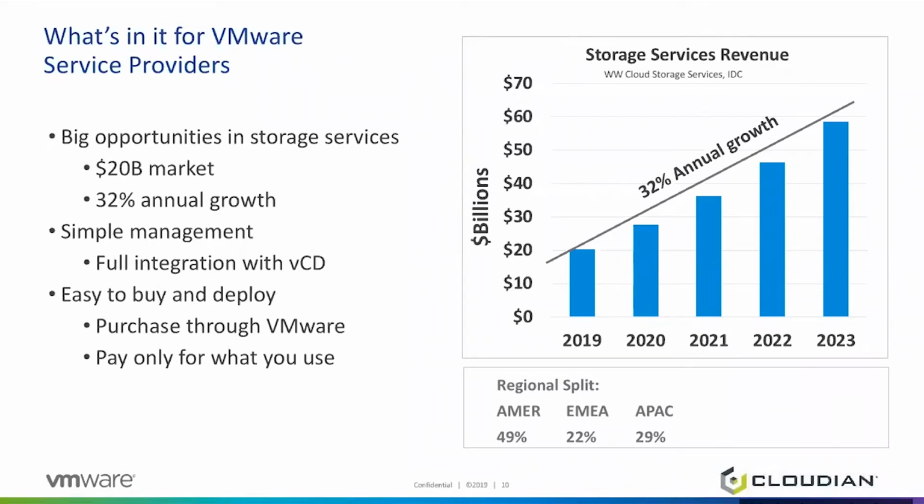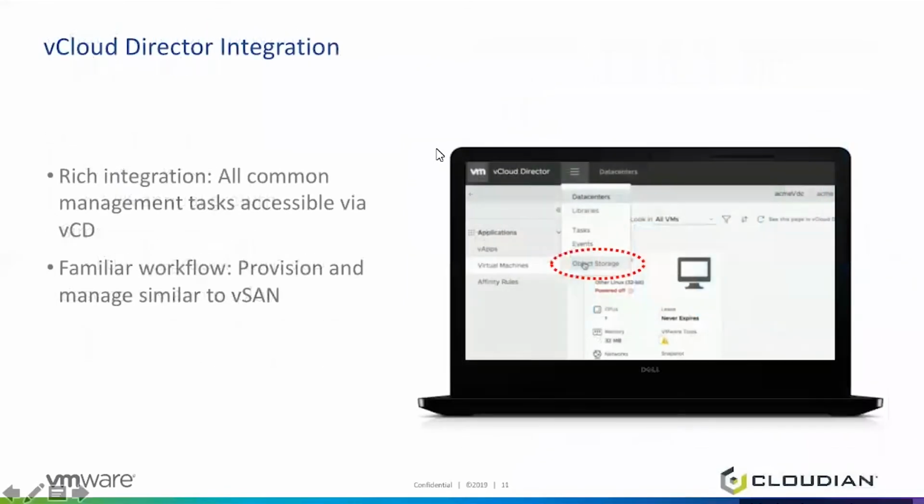A common one among our customers is storage for government. They're providing specific services to government agencies. Their possibilities are endless, and this is where the service providers can really step in and capitalize on this $20 billion opportunity. Cloudian makes it easy to manage with the integration with VCD, and makes it easy to buy and deploy because you purchase it through VMware and then pay for it with VMware points. So there's a huge opportunity, and there's an easy way to take advantage of that opportunity, with simple storage management.